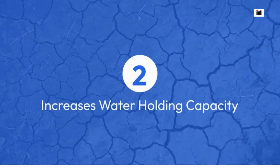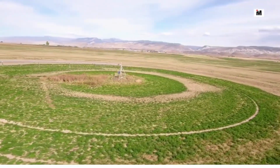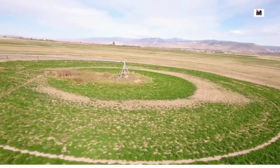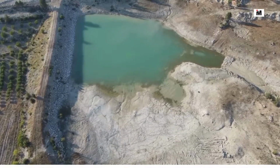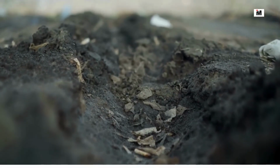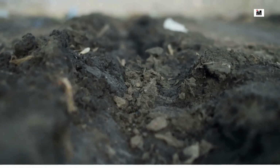2. Increases water holding capacity. Soils with higher organic matter can retain moisture more effectively, reducing the need for frequent irrigation. This is particularly beneficial in drought-prone areas. Organic matter helps bind water molecules, making them available to plant roots for longer periods.